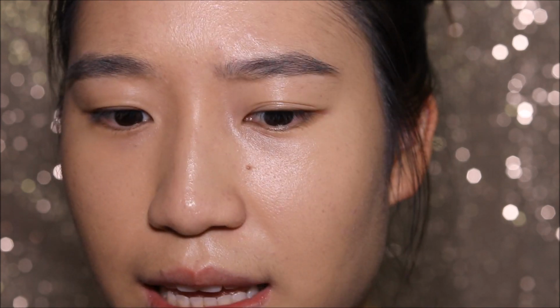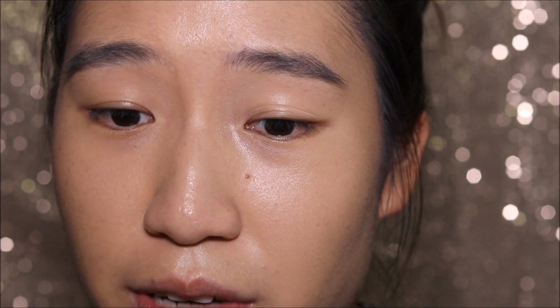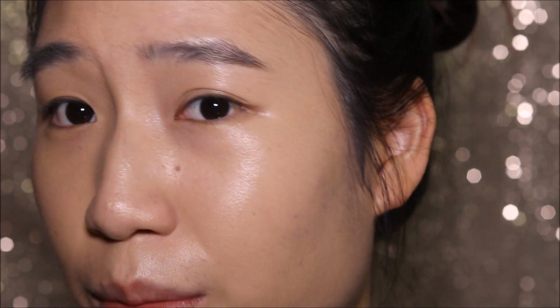I find that this formulation is really adhering onto the skin. It feels like it's really gripping onto my skin, so it doesn't feel like it will slip and slide around like a lot of cushion foundations would because of its high water content. It doesn't feel like a layer that's just sitting on. It actually feels like it gripped onto my face, which is actually quite a good mark of a foundation base.